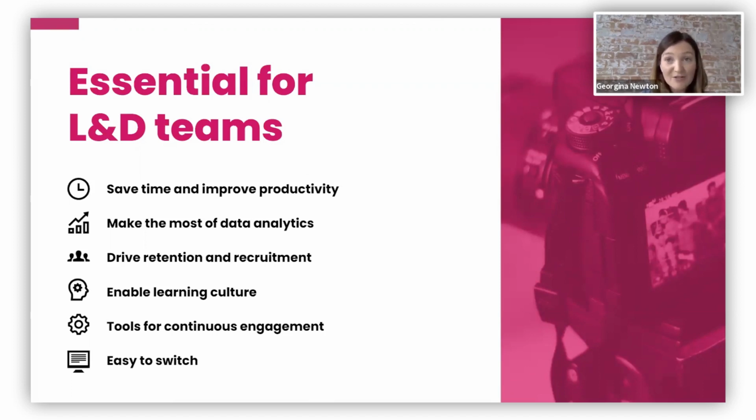And something that we are proud of here at Thrive is how easy we make it to switch. So to switch from a traditional LMS or another platform that you're using at the moment, we have an automated tool that will allow you to migrate all of your content and your data really, really easily into Thrive. So it makes that process really simple.